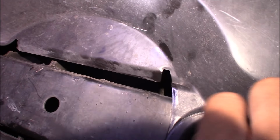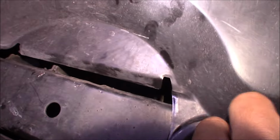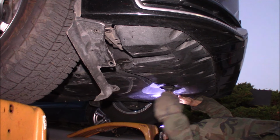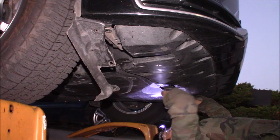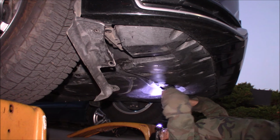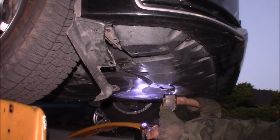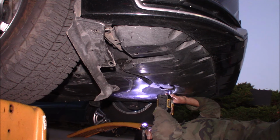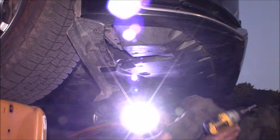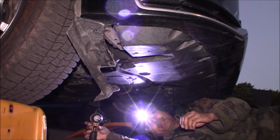Oh, it doesn't want to go in very well. Okay, just try your best. I think I got it. Okay, you got it? Yeah. Good. The rear bolt's in. Okay, I'll leave it a little loose for now. I'll try to put everything in by hand.